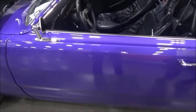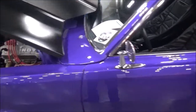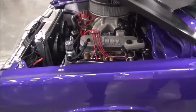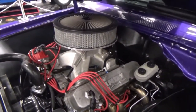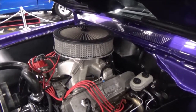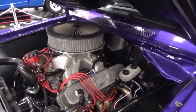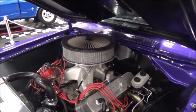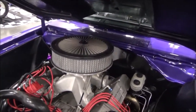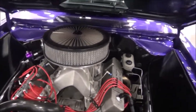Well, I've had the car since '02. I bought it as a turnkey car. A guy raced it. It was a friend of mine. He raced it, had it a little bit on the street. I kept it like that until '16. I took it off the road and gutted it and completely redid it.